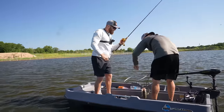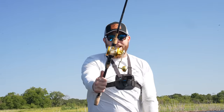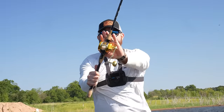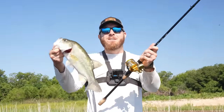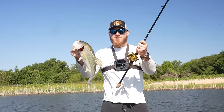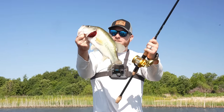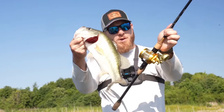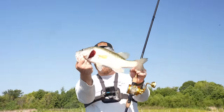First couple casts. The third cast with the TEMU reel by Ryobi. Dude, the second or third cast, excuse me. I think it's safe to say the fish are fired up today. So we've got big fish coming real soon, I think. I got the right lure tied on. Ha ha!